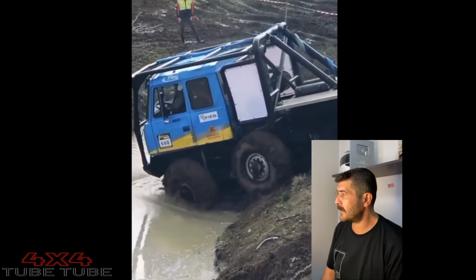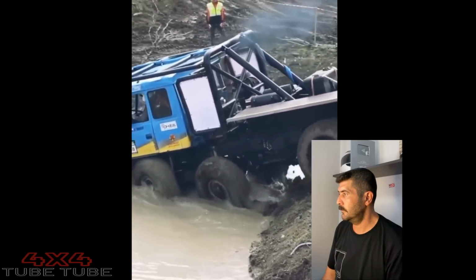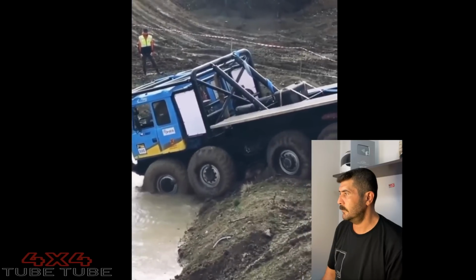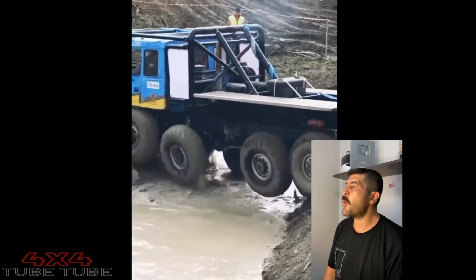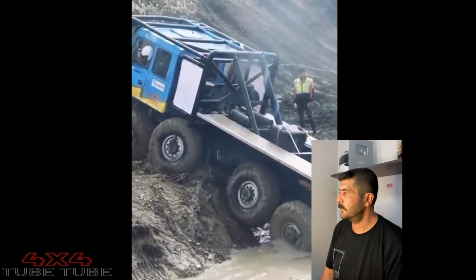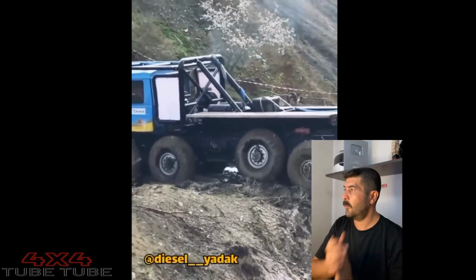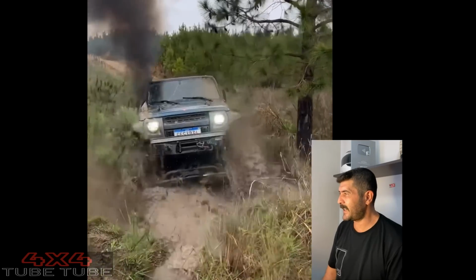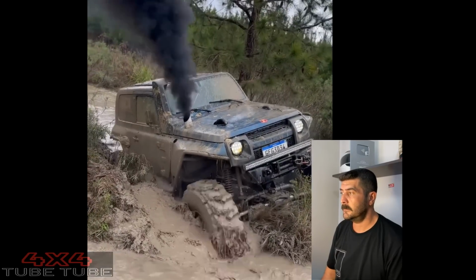Maybe 8x8 big trucks. That's car. Six cars engine.